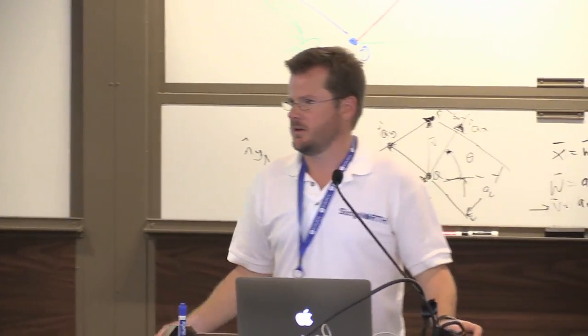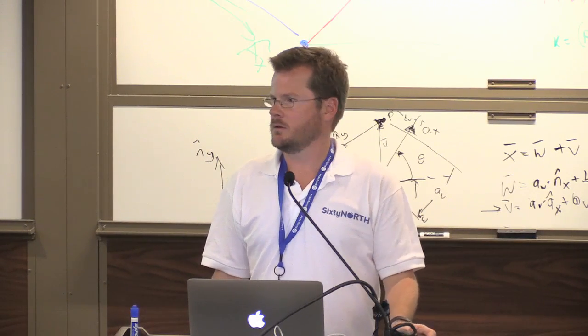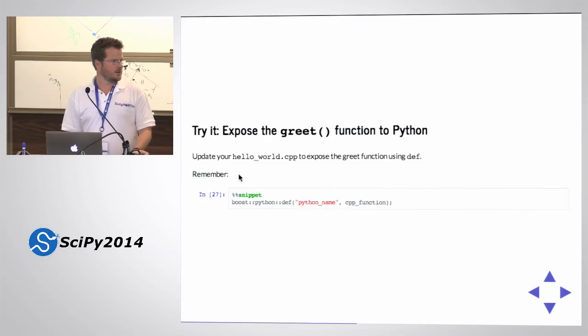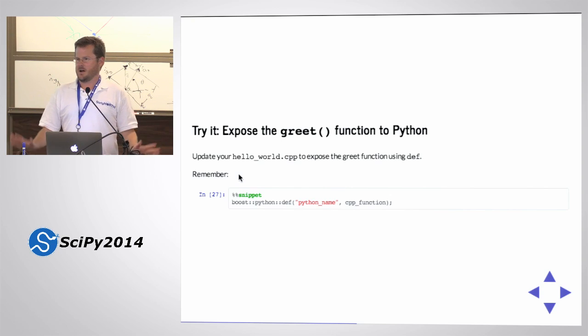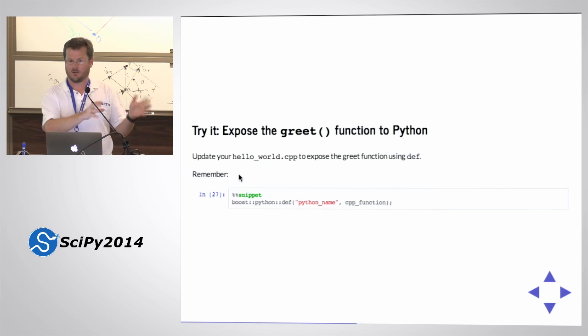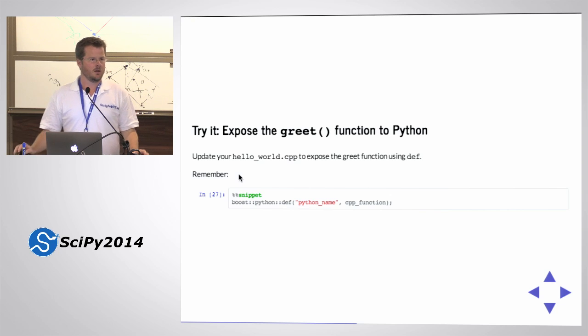So have we had success in exposing the function? Anybody struggling? Everybody happy? Okay. If you leave now, you have learned the vast majority of what's really going to help you in Boost Python. Being able to take a C++ function and expose it into Python, that is most of what people end up in practice using Boost Python for.